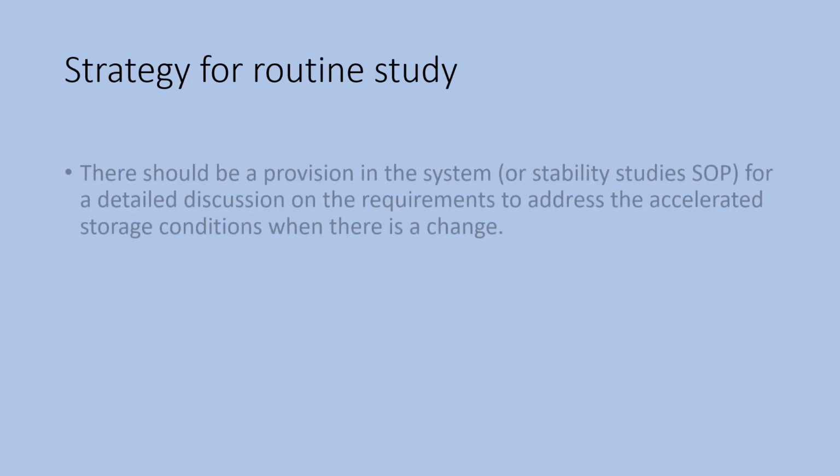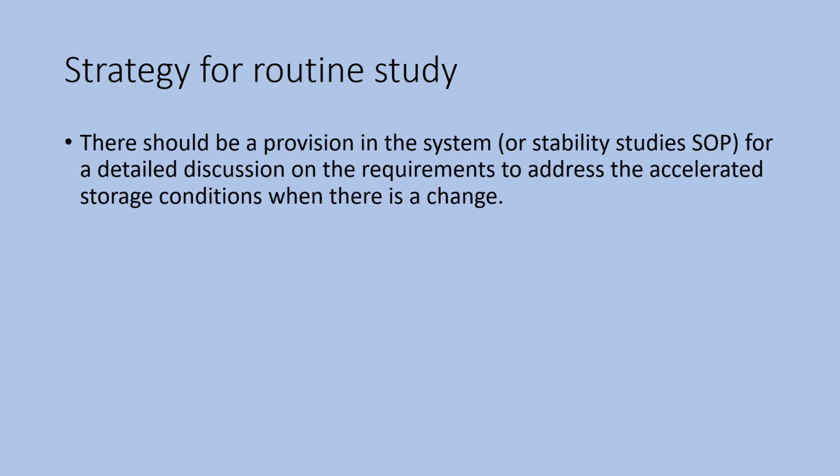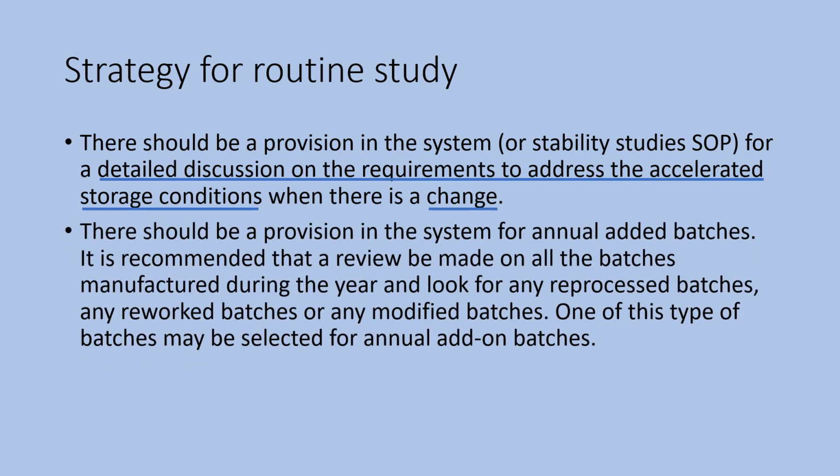The recommended strategy for routine study is that there should be a provision in the system or your stability studies SOP for a detailed discussion on the requirements to address the accelerated storage conditions when there is a change. So your strategy for routine study should include all these aspects clearly. Also, there should be a provision in the system for annual added batches.